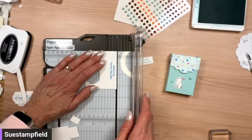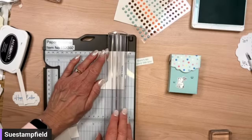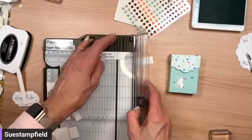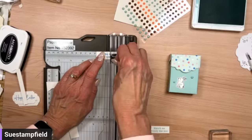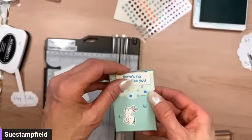All right. Let's trim a little bit more off here. Okay. Sorry. Playing with measurements. So fun. What did I do this one at? Was 1 3/4, I think. All right, 1 3/4. So then there's No Bunny Like You in the bright color. We've got it in this color.